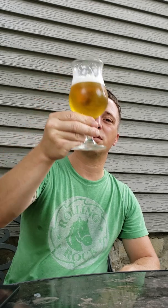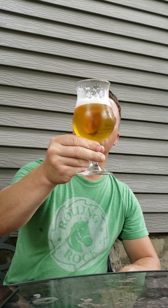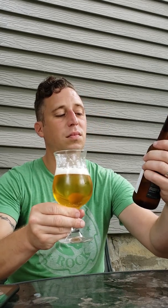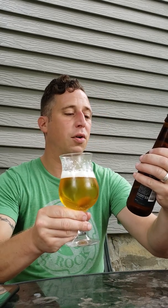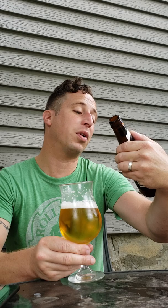We got some bubbles coming to the top. It's not super effervescent. It's clean, very filtered looking. Yeah, 40 IBUs, 7% alcohol, so it says on here. Goose Island Beer Company, Chicago, Illinois, or Baldwinsville, New York, and Fort Collins, Colorado. Okay, so that's interesting.